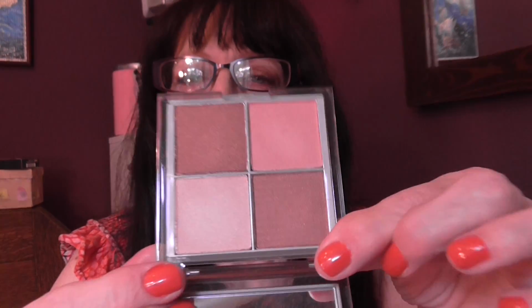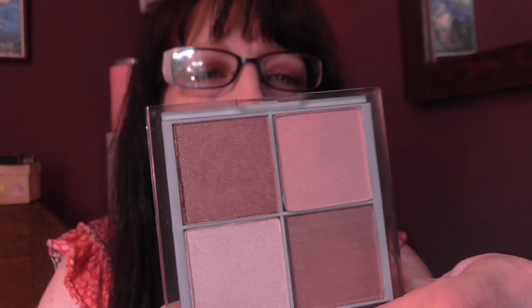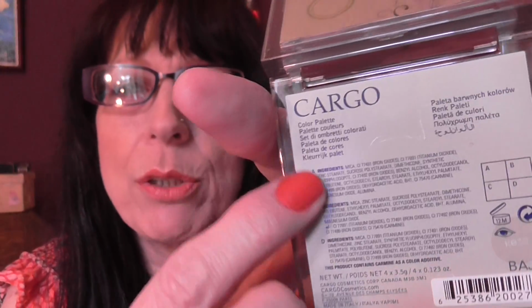Now you can see my camera. And then you get 4 really big eyeshadows. These shadows don't have any names, do they? Oh, actually, they might. No, they don't. They've got A, B and C on, which I thought was going to give me names, but it just tells you what's in the eyeshadow.